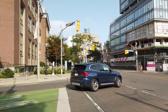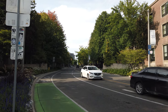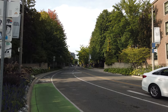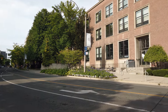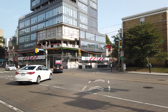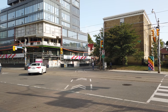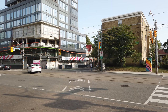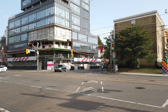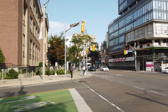This is St. George Street on the left. It's got bike lanes. It cuts through the campus. That'll take you up to Bloor Street and then further up to Dupont. And on the south side, it becomes Beverley Street. And that'll take you down to Queen Street, past Grange Park, which is a very nice downtown park I've been through a number of times.